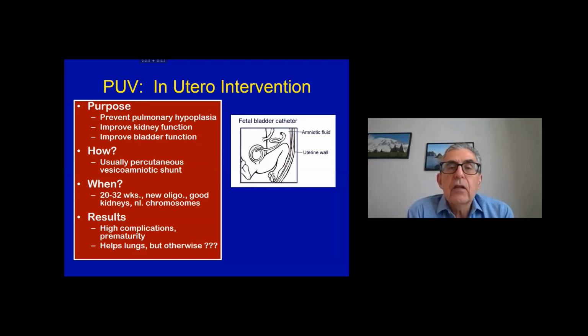As far as intervention in utero, the main reason to intervene with posterior urethral valves is to prevent pulmonary hypoplasia, hopefully to improve kidney function, but that has not been shown to be true, or improve bladder function. The most commonly performed antenatal intervention for posterior urethral valves is percutaneous vesicoamniotic shunt, but there are more and more centers around the country that are doing fetoscopic surgery, so you can actually do a vesicostomy in kids that have gotten some have even ablated valves in fetuses.